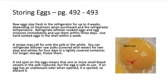I would say the time where people maybe get a little bit discouraged is, let's say I want to use this egg and I'm going to turn it into a sunny side up egg, and then this red blood spot is just glaring at me. Sometimes that's just a visual turnoff. And so again, if that's the case, then just discard it, grab a different egg, and you're good to go. But otherwise, if you were to consume that, it's not going to hurt you.